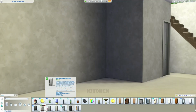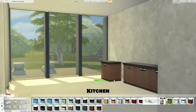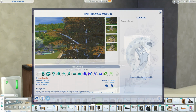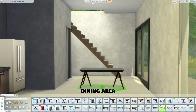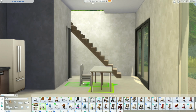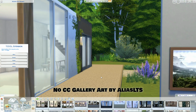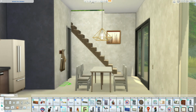The funny thing actually with this house was when I was uploading it, on the gallery photo, you don't see the house. It's hidden behind a tree. And in Dutch, I would say, ik zie de grap er wel van in. And if I translate it to English, it means I can see the joke in it. But I'm not sure if that's how you would say it. But I thought it was funny that you can't see the house on the photo.